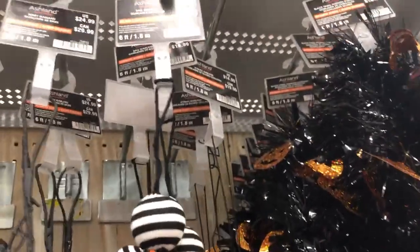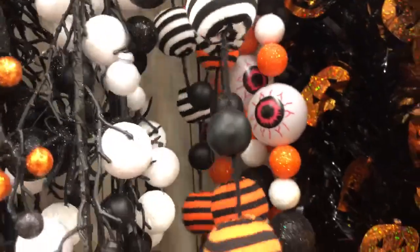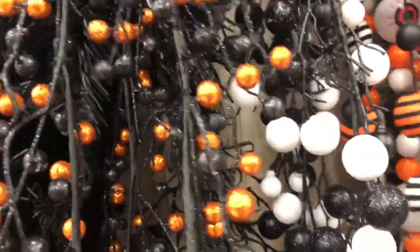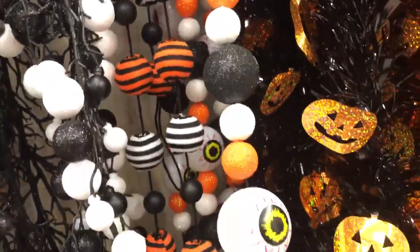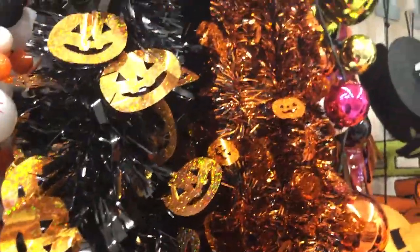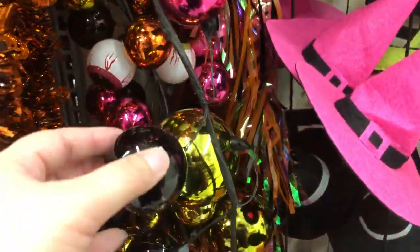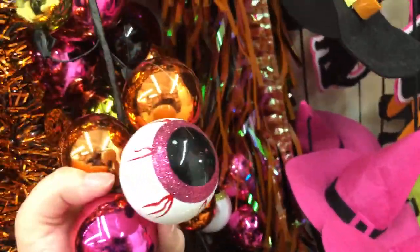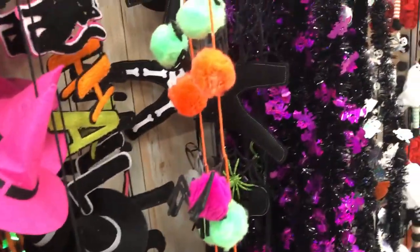Yeah, so we got this garland stuff. It's super cool. Just makes me happy to see black and orange together. I love the black and the orange and the eyeballs, and we got some old school pumpkin garland there. Yep. Awesome, awesome. I even like the purple and the more eyeballs, and there's really only one of them in here that just sucks. I'll show you that in a second, but I'll also get a better look at the prices in a few minutes. I like the witch hat one.